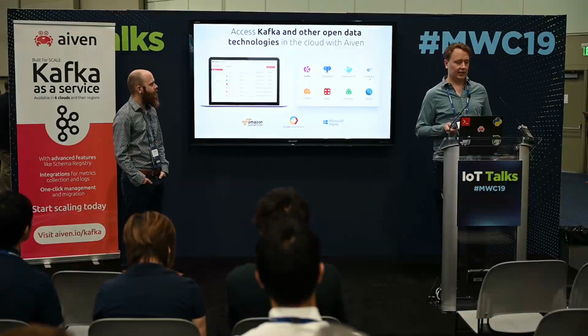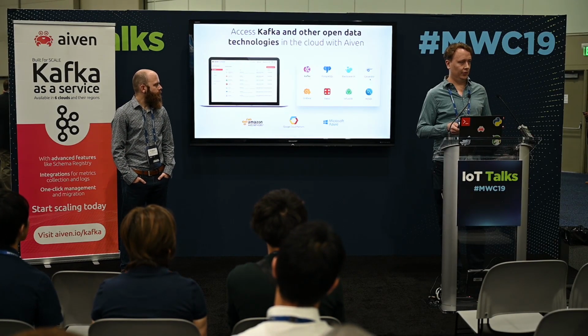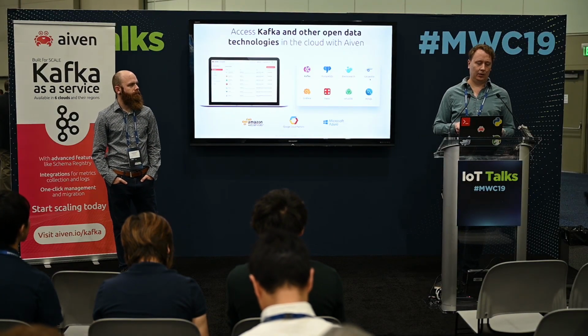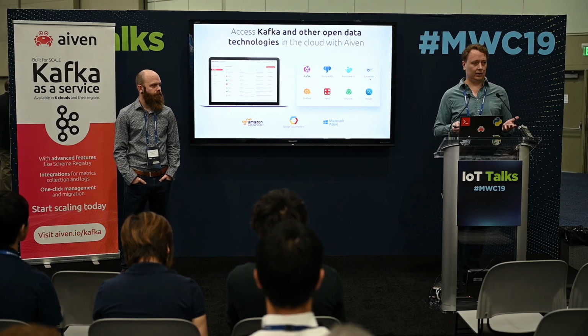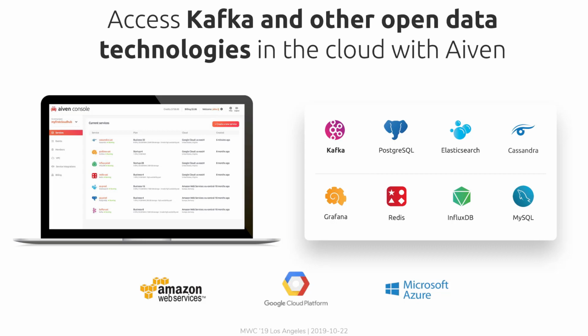What we built at Aiven is a cloud platform turning the best open source tools and technologies into managed cloud services that are readily available on any major cloud out there and in all of the regions of these clouds. So we bring all of these technologies to the cloud regions that are closest to your clients and users, so you can have low latency when accessing the systems.